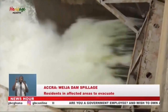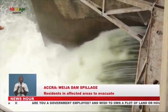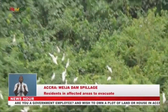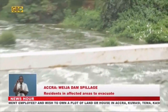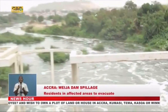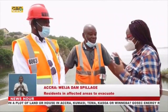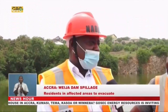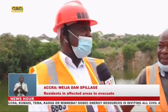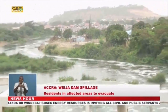But with the recent changes in the rainfall pattern, there is more rainwater from the source of the Weija River around the Atewa Forest Range in Kofi Dua running through Sawam to this location. And this, the officials say, has caused the levels to rise rapidly, especially since the weekend. NADMO officials present at the site said their officers are going around the communities to notify them of the imminent spillage of the dam and will offer whatever help is needed.